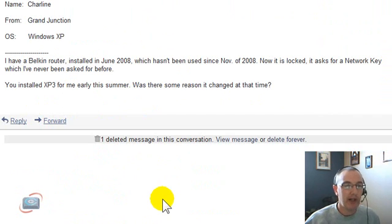Next up looks like a client of mine, Charlene. If I'm the one that set up the router, look in your My Documents folder and in the C drive, either one of the places, and you should see a document that says wireless settings or router settings, and it'll have the information that you need.